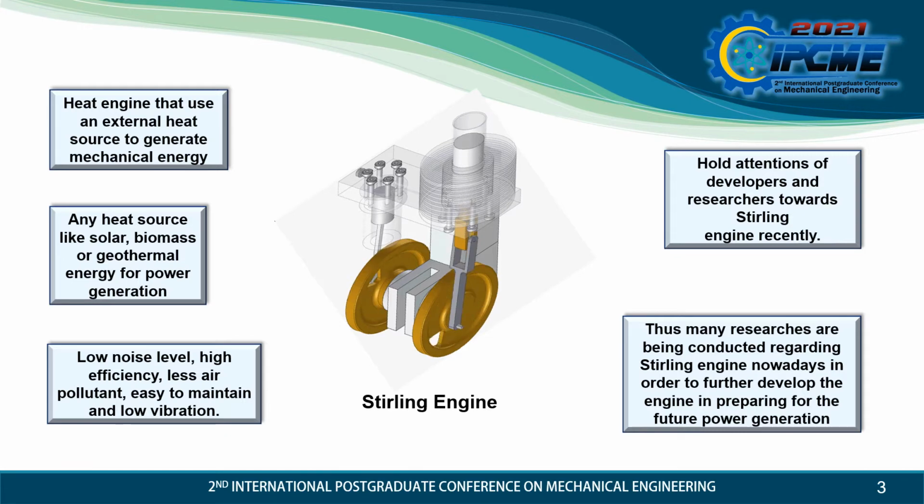Other than that, the Stirling engine also possesses other advantages like low noise production, high efficiency, less air pollutant, easy maintenance, and low vibration. Due to its promising alternative solution in producing clean energy, it has attracted the attention of developers and researchers recently, and efforts have been made worldwide in developing the Stirling engine for future application, including numerical analysis and prototype development.